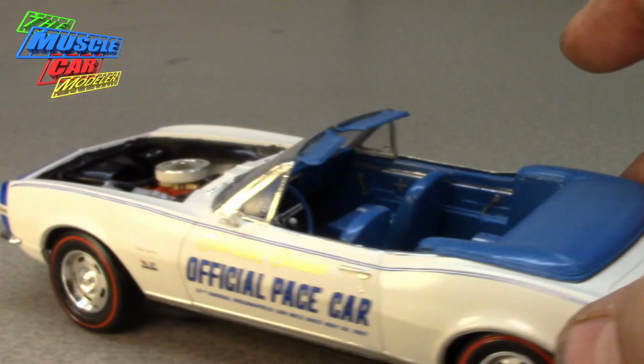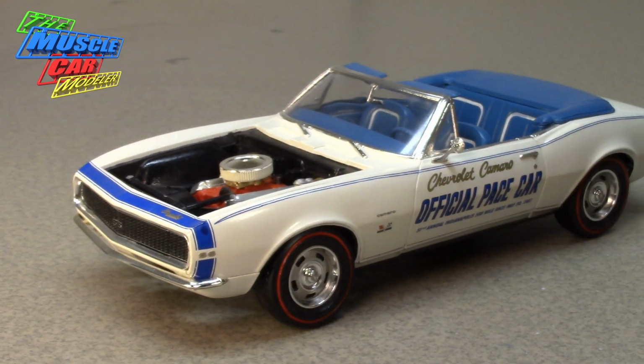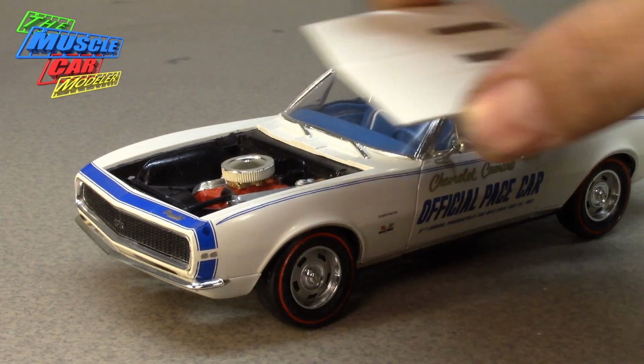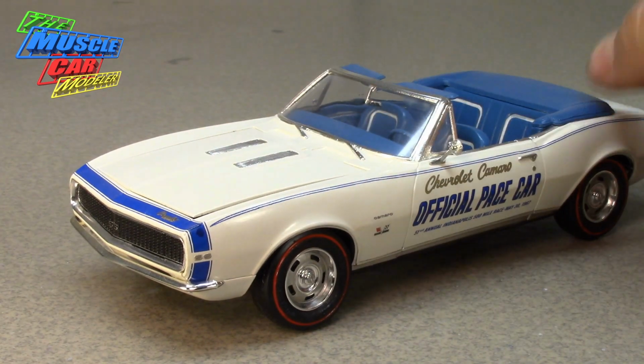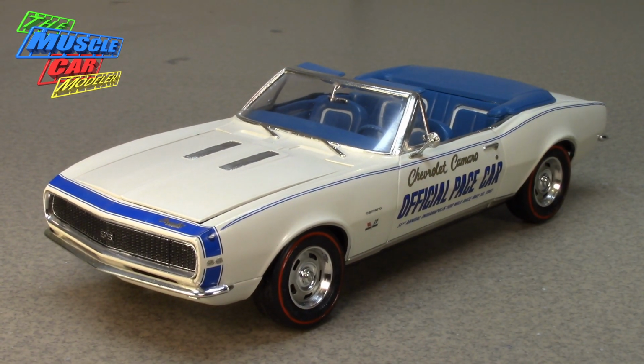So I'm really happy with this one and how it came out. But I get tempted to build another one, especially with the Revell kit. Hopefully Revell comes out with the convertible kit and you get everything all in one kit. That would be really nice. But that's open. Who knows what Revell's going to come out with next. Even this AMT kit being the Z28, it's really a nice kit if you've ever built it. One of the nicer AMT kits.